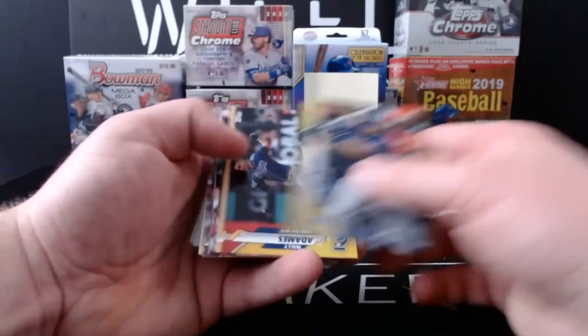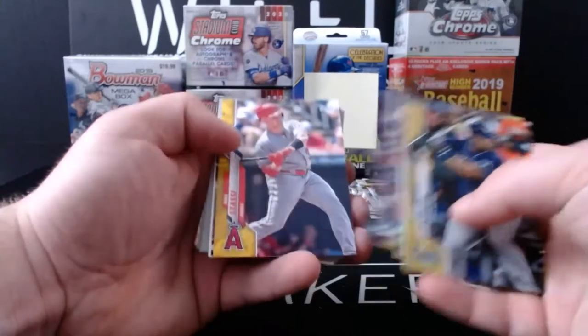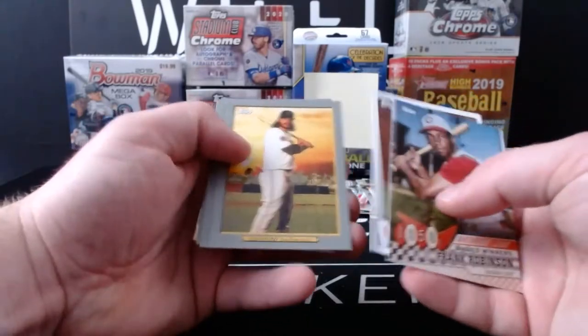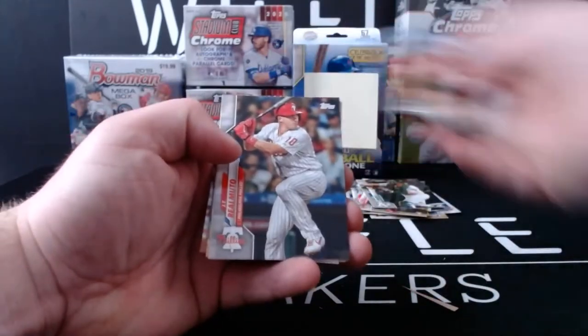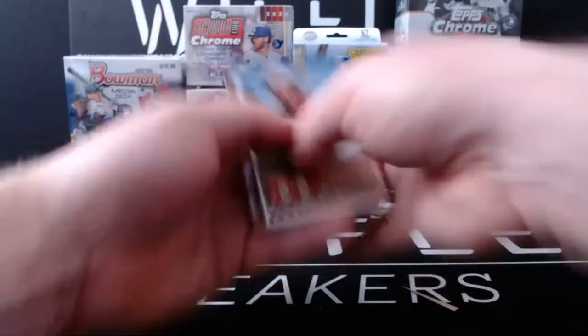That's good. Jesus Aguilar, Willie Adames, Devers, Patrick Corbin, Aaron Nola, and Max Stassi. Not a single rookie in the yellows. Ouch. Frank Robinson, Ryan Sandberg, Brandon Crawford, Joey Gallo, Zach Gallen, and Brandon M.K. That makes a little run, though. A little run. JT Realmuto, Granky, Taylor Rogers, and Alex Bregman.